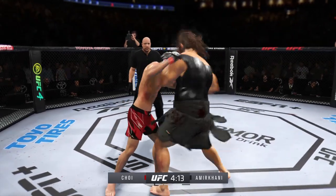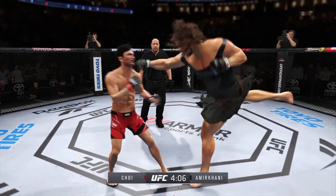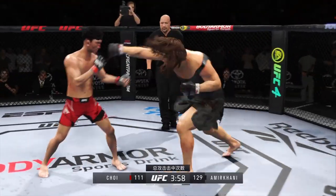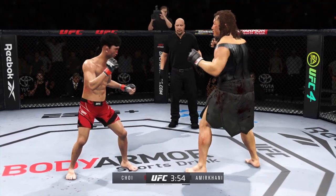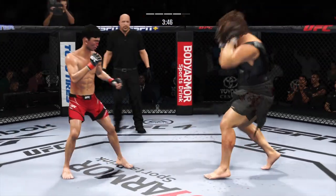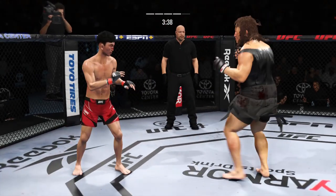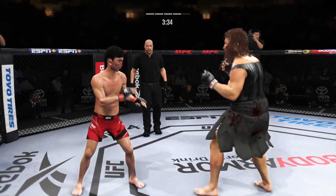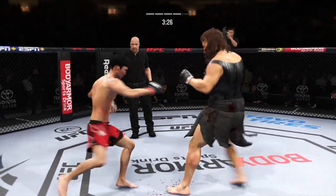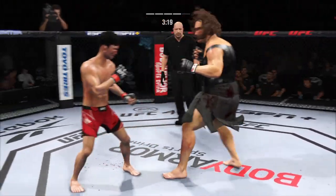Great punch. Hard shots landing on both sides here. It's a good right hand right there. Superman punch lands. Wind it up on the right there to no avail. Choi gets hit with a kick. Whiffs on the straight right hand. Oh, continuing to work the body to great effect. Single collar tie now.